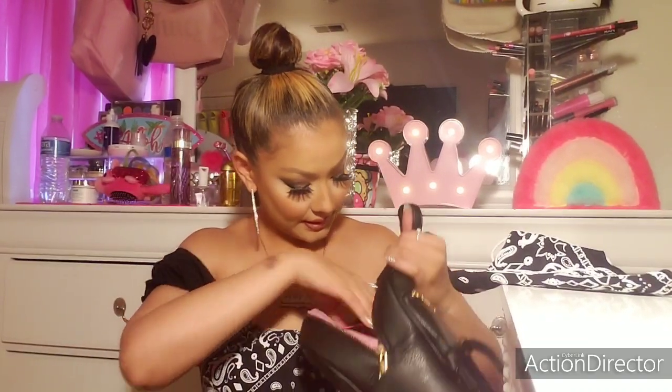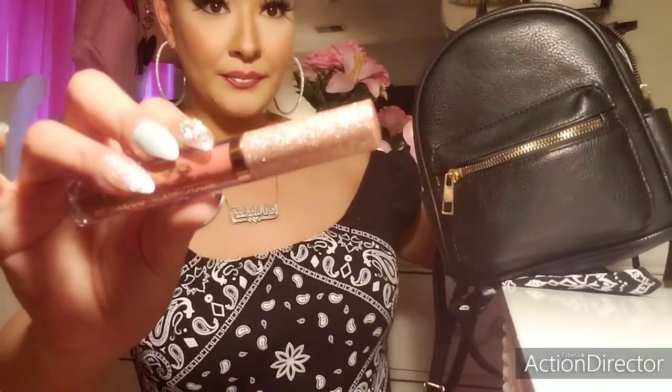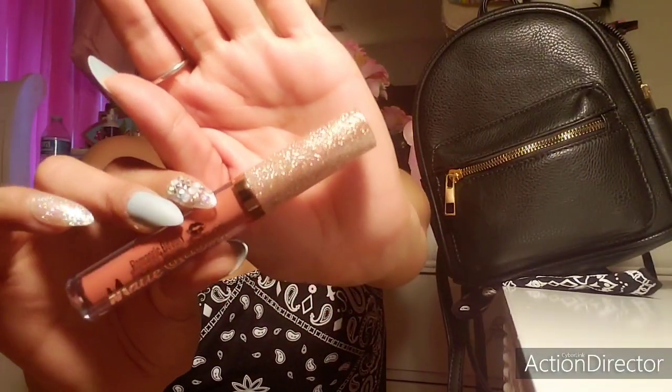I got this cute bandana, I'll show you right now, face mask. I believe I also got a lip gloss. Here it is. Lip gloss is really pretty. It's called Matte Gloss, Romantic Beauty Matte Gloss. And it has this really gorgeous silver top. I love it. The color is called Romantic Beauty Number One.